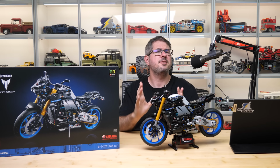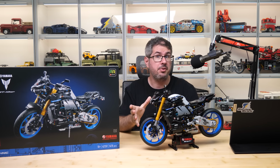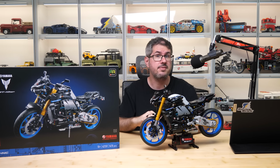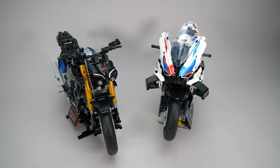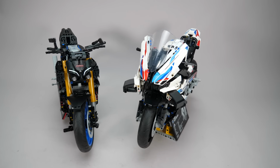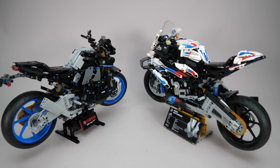So, chiming in again as my future self. We now know the official price. It's a little lower than the BMW's recommended retail price, because that one is €250 or dollars. The difference is understandable since the Yamaha has a little less parts, but given the interesting new gearbox pieces and the overall look, this is subjective, I think I would prefer the Yamaha if we compare these two.